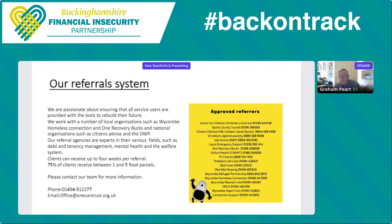And our referral agencies are experts in their various fields, and particularly in regard to debt, tenancy management, mental health, welfare. And the first referral can be for up to 4 weeks. We will actually renew that for as long as you need the help.